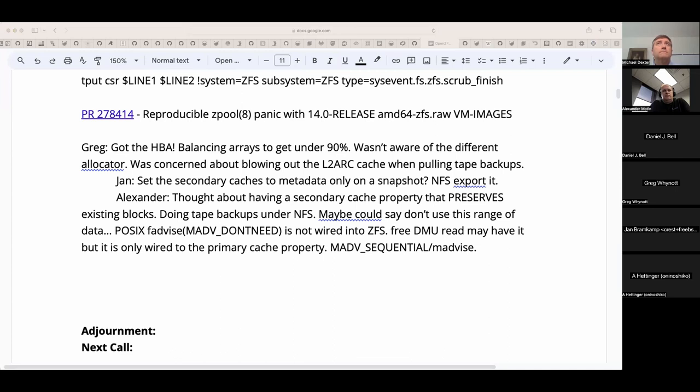Right, but if it's a file system, you could just do a clone and set the primary cache to metadata. Not really. Why not? Because the writes to the clone fork off from the writes to the original file system. Well, yeah, but if it's only for cloning, there's no way to ever reunite them. And if you're not writing to one or the other, then you can use a snapshot.